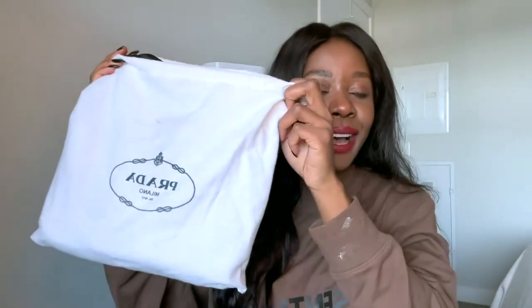So the Prada Re-Edition, I'll show you mine. I don't have the box, but I kept mine in this little cloth bag. I got this a couple of months ago. It was July. Was it July? Yeah, I think it was early July. And I have such a story about this because, okay, let me start with the story first.